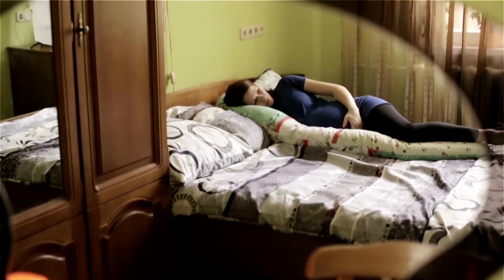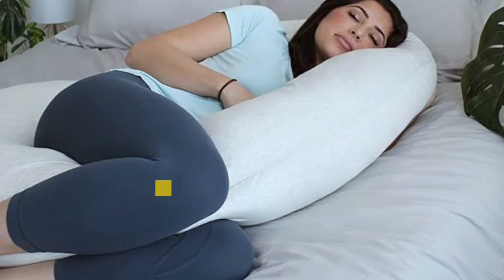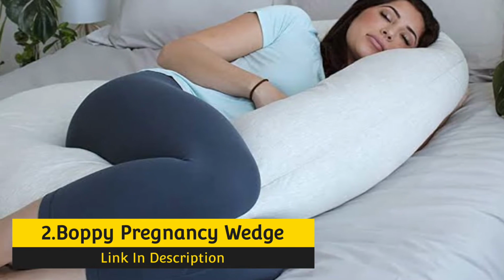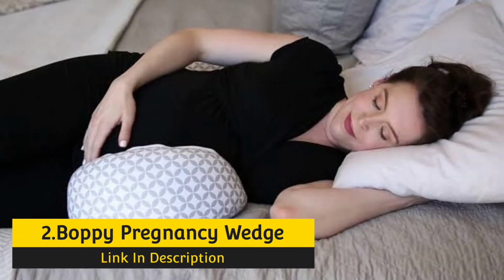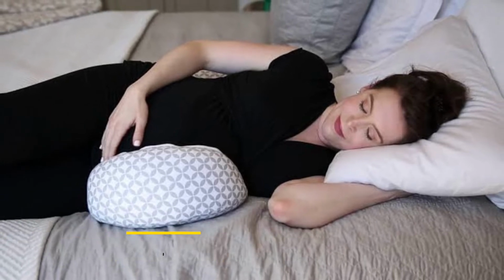Now, let us check the second one, and see what we have at this number. Number 2, Boppy Pregnancy Wedge. This pillow offers pinpoint help for mothers pre- and post-birth. It is the most compact pregnancy aid right where you need it, every time you need it.